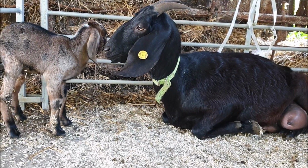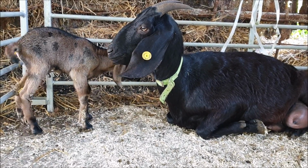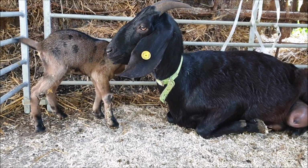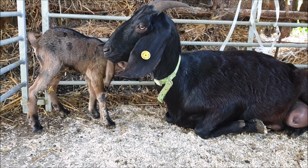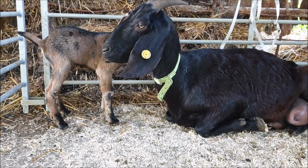So we're going to call this little dude Gaspode, and that is because a dear friend of mine lost her beloved doggy, who is called Gaspode. So he's going to be named after him.